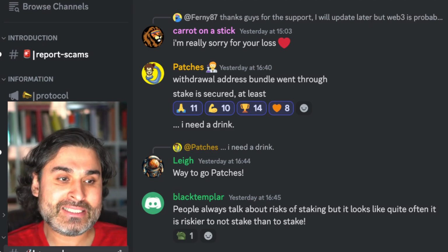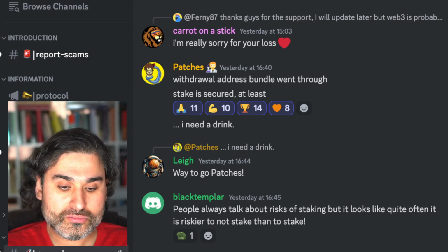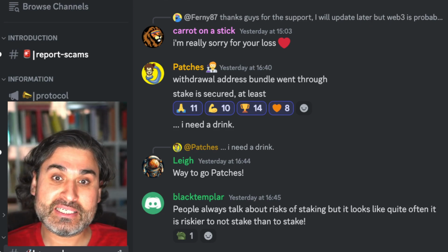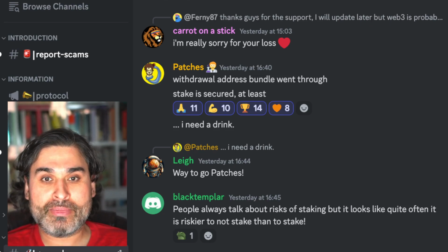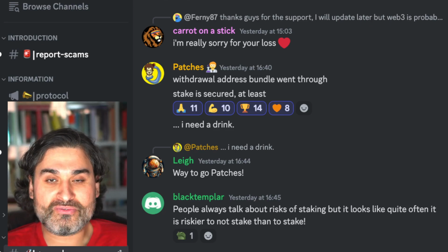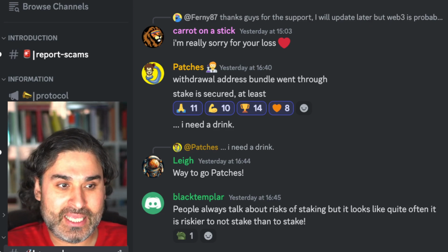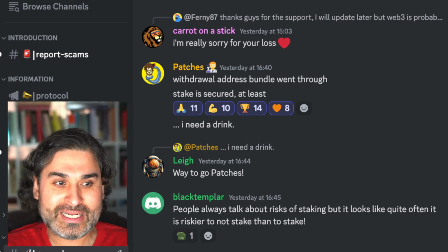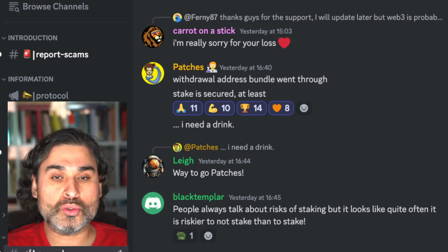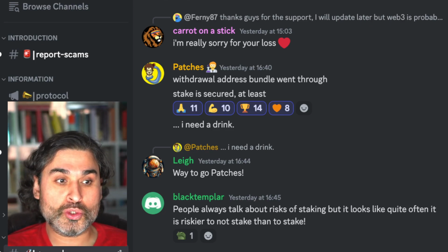And as for the node, what happened is the withdrawal address of the node was compromised. So if Fernie tried to exit his validators, the scammer was camping on that and would be able to steal it. So what Patches did was he took the key of that compromised wallet, which was the withdrawal address, and he sent it ETH. And within one transaction, he sent it ETH and used that ETH to pay for gas to do a withdrawal address change. Thankfully, Rocket Pool lets you do that.